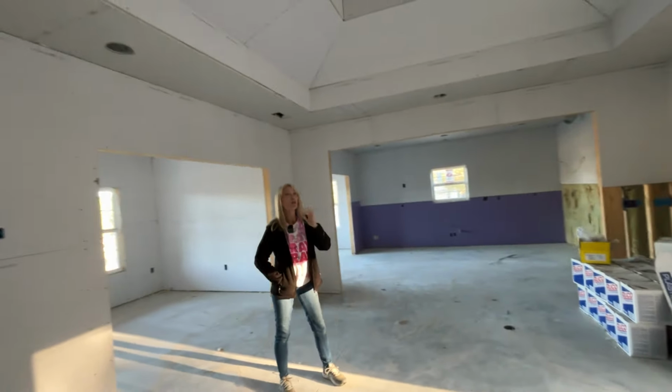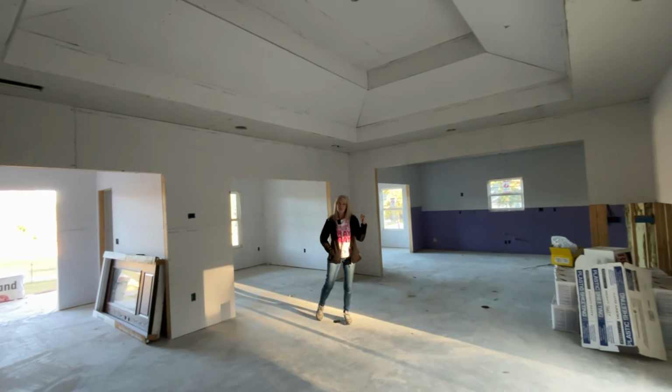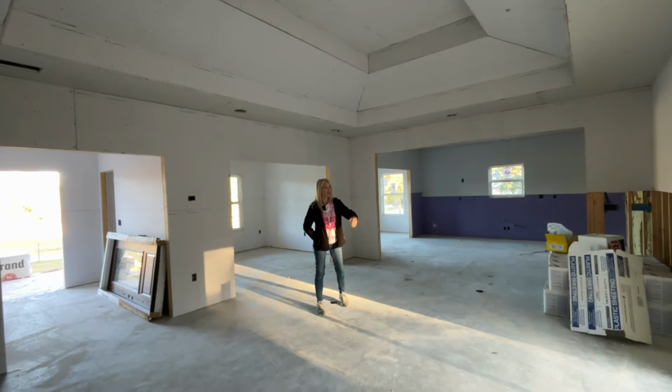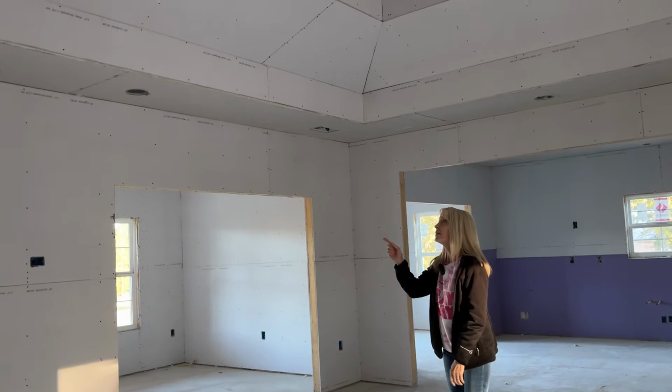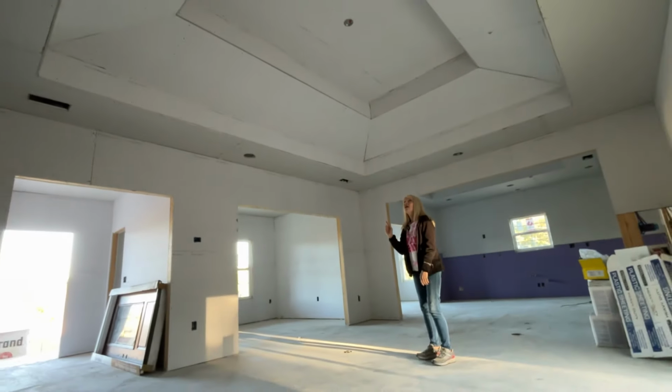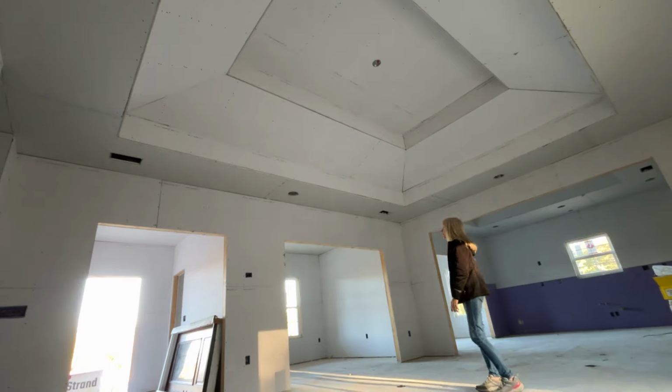Yes, now that it's all closed in, the room looks bigger and it makes that look smaller. Plus, like I said, the existing farmhouse has 8-foot sliders and we've gotten used to that. But yeah, the room does feel a lot bigger. That tray ceiling is gorgeous and it does make the room seem bigger as well.